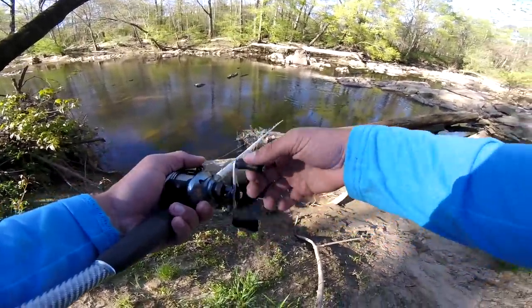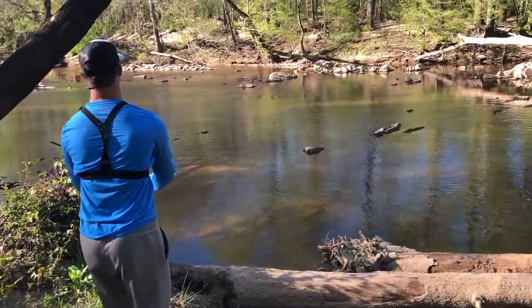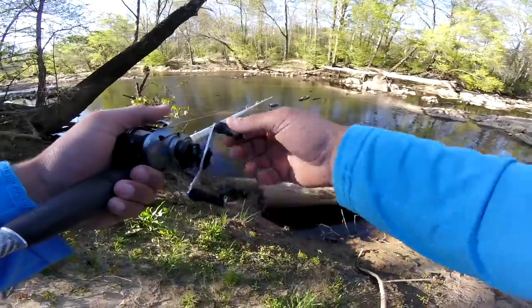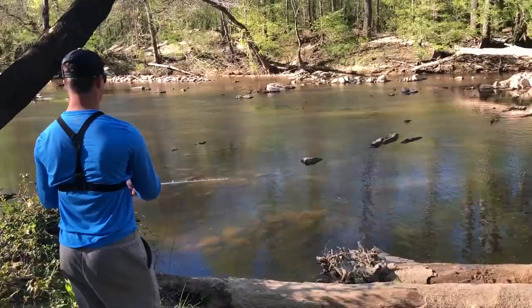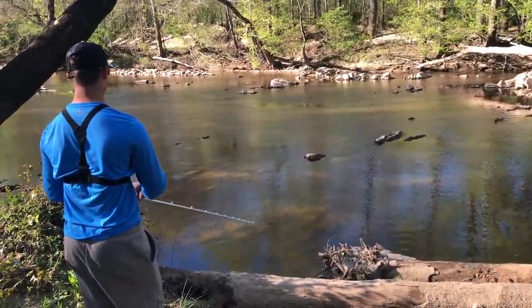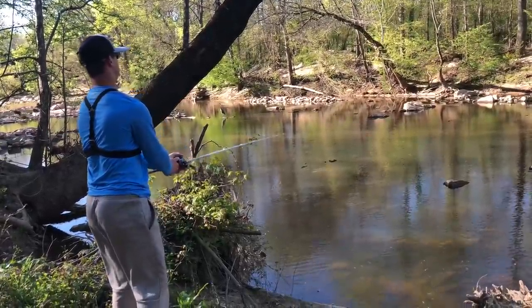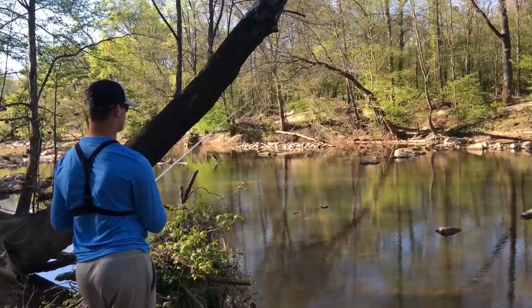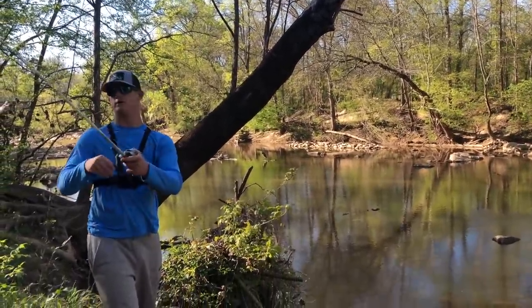Oh, one just blew up out there in the middle. All the way out there. Let's see if we can catch that one. Gosh, that sucks. That was like a 2-pounder, guys. Maybe even like a 2.5. That was a decent fish. Oh my gosh.